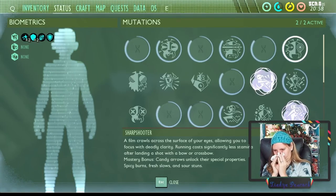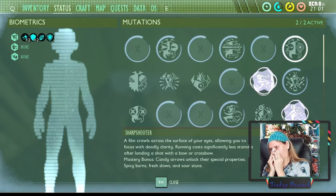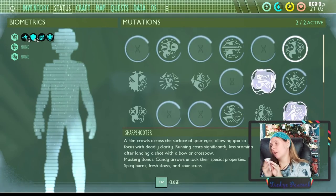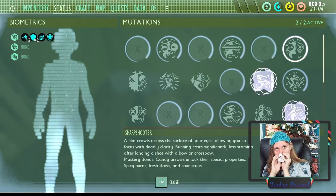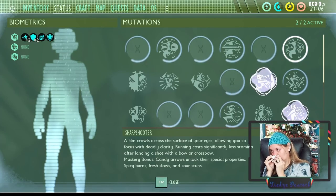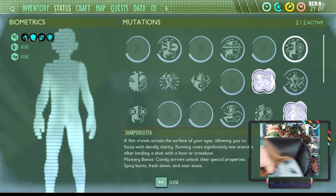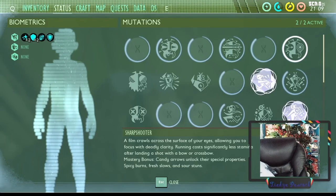Ooh. For the Mega Milk Molar, we can either do max consumable stack size increase or max resource stack size increase. I've already done the max arrow stack size increase for you. Yes, I've already done that one. So now you have a max of 25 instead of 20.